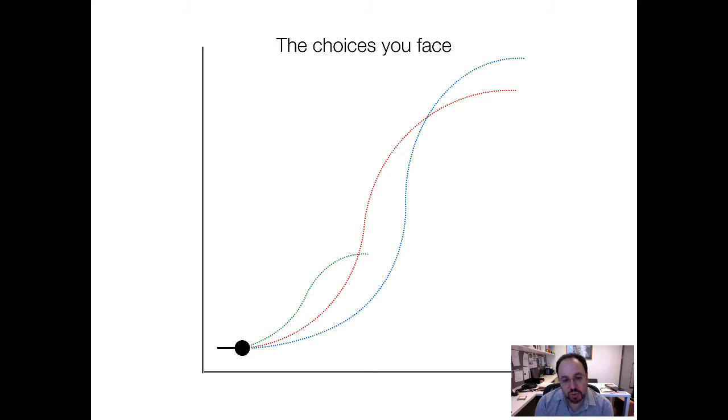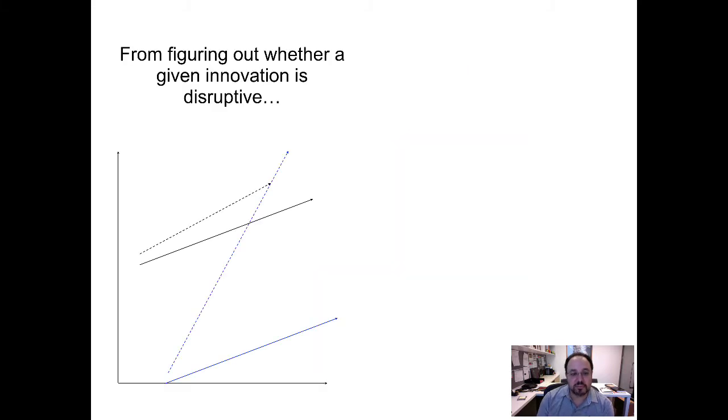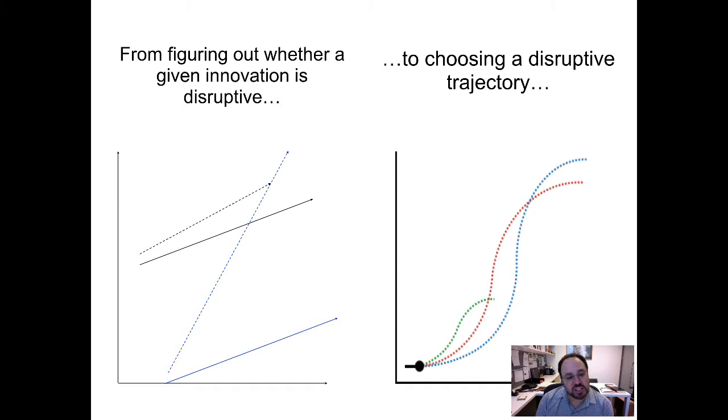For a startup where you're trying to make your mark in a market where performance matters, you may be tempted to do things very quickly. The question you have to ask yourself is, are you mortgaging your future by doing that? So you have to go from figuring out whether a technology is disruptive to actually going and choosing a disruptive trajectory. You could choose something that is in fact not so disruptive but compatible with established firms.